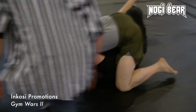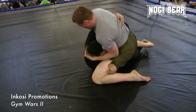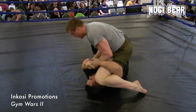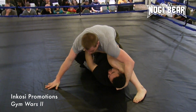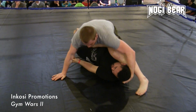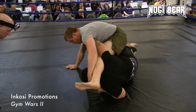Breiner's shutting him down over here, keeping him flat. Castillo looking for a deep half guard. Breiner keeping really good pressure here. Really good posture. Castillo's got his posture pretty good right here. He's keeping Breiner on his toes. He's got Breiner's leg in a little bit of danger here with 50 seconds left in the round.